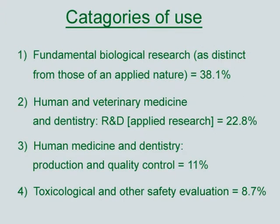The next two extracts are to do with the categories of use of laboratory animals. One is fundamental biological research, as distinct from those in applied nature, and this equals 38.1%. Two was human and veterinary medicine and dentistry, R&D, applied research, which equaled 22.8%. Number three of categories of use was human medicine and dentistry, production and quality control, and this was 11% of overall numbers. And number four was toxicological and other safety evaluation, and this equaled 8.7% of the total of categories of use.